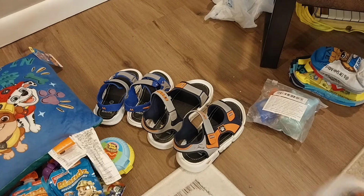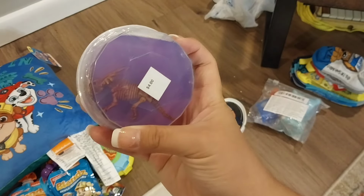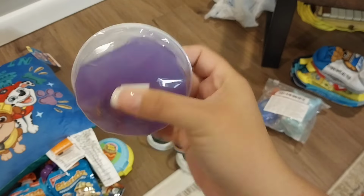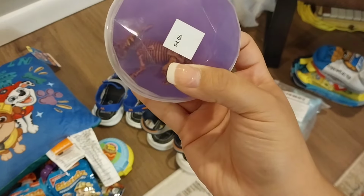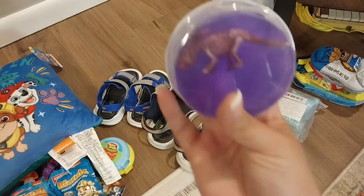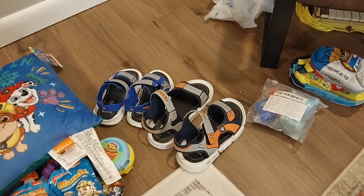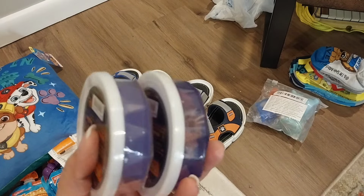Next is some more putty here. And this one is a dinosaur putty. I picked this up at Von Mar. This one has a triceratops. Oh, there's my other girl, Lydia. Hi, Lydia. So they'll each get one of these. This is probably another thing that's going to be good for them to play with on the airplane and stuff.